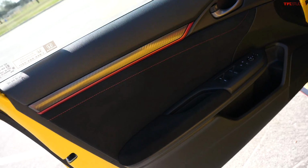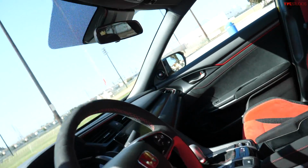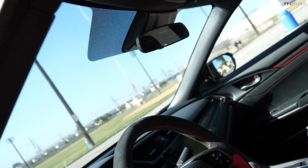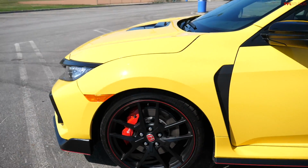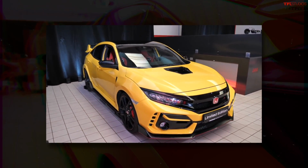And also going in the front here, they removed some of the sound deadening from the doors and some of the other places in the interior of the car to save some weight. Also, they removed the light from the rear view mirror. So all in all, with all those little items combined, with the wheels, you're looking at a total weight reduction of about 50 pounds.